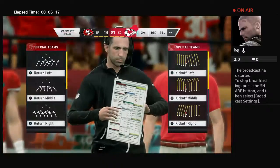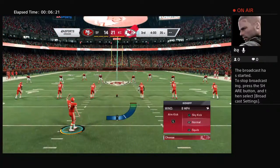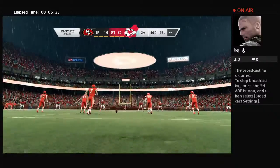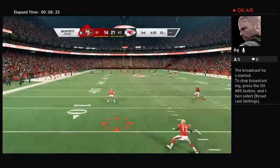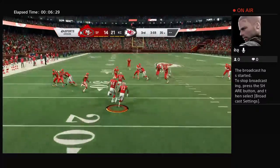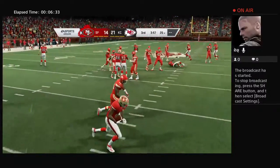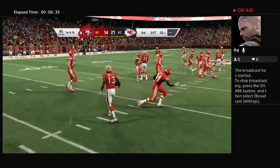Halftime quickly over. Third quarter, here we go. Forecast calling for more of the same. The rain set to continue as we are underway in the second half. This one taken just inside the 10. And he'll take this one near the 25, call it the 26-yard line.